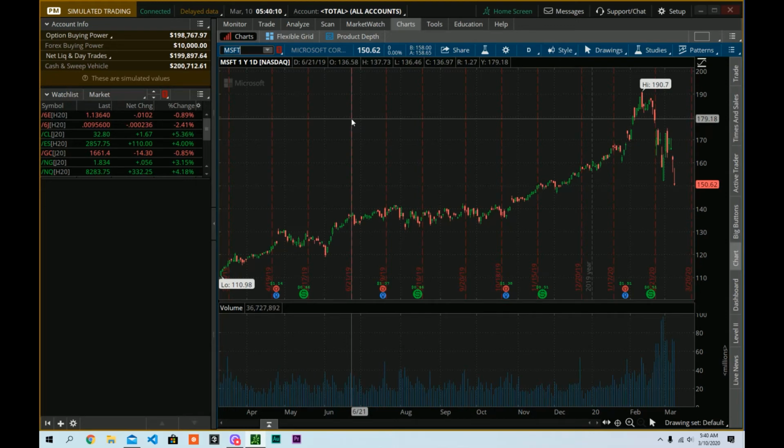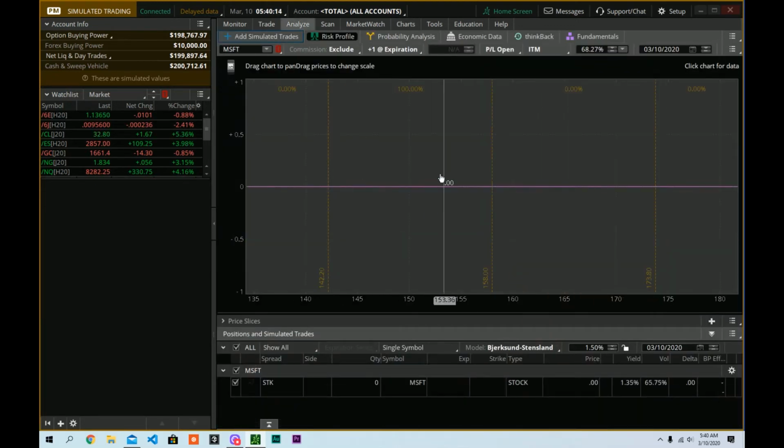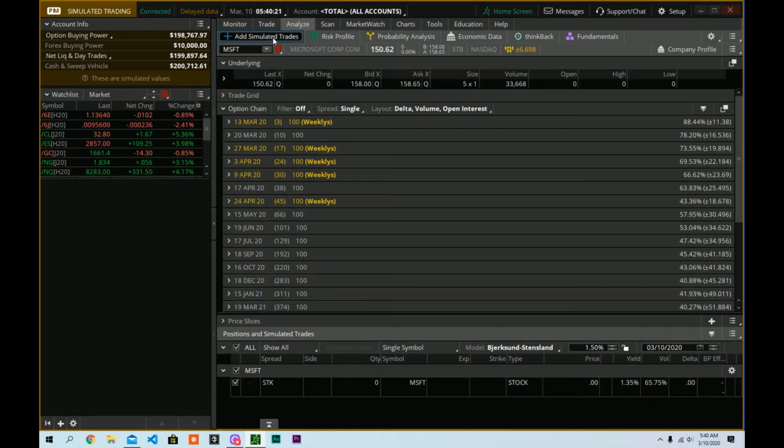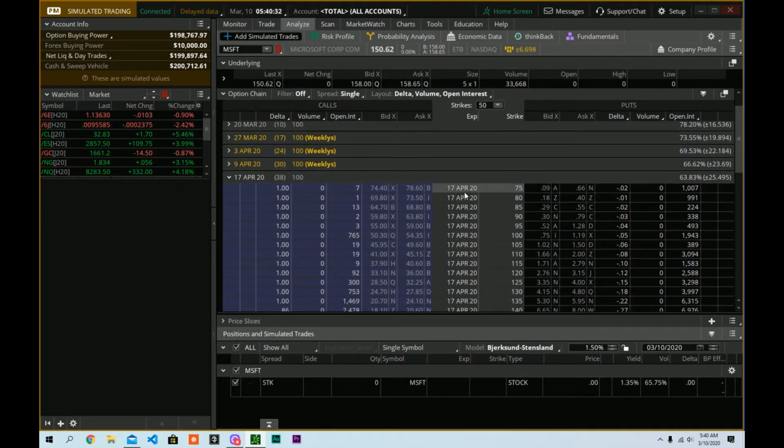All right, so with that said, let's go over to the Analyze tab. We don't have a position on, hence there's zero risk. Thank you, pink line of zero riskness. All right, let's go over to this Add Simulated Trade. We're in Microsoft, and we're going to the April monthly expirations, yay liquidity. All right, and we're going to be putting on a put vertical.